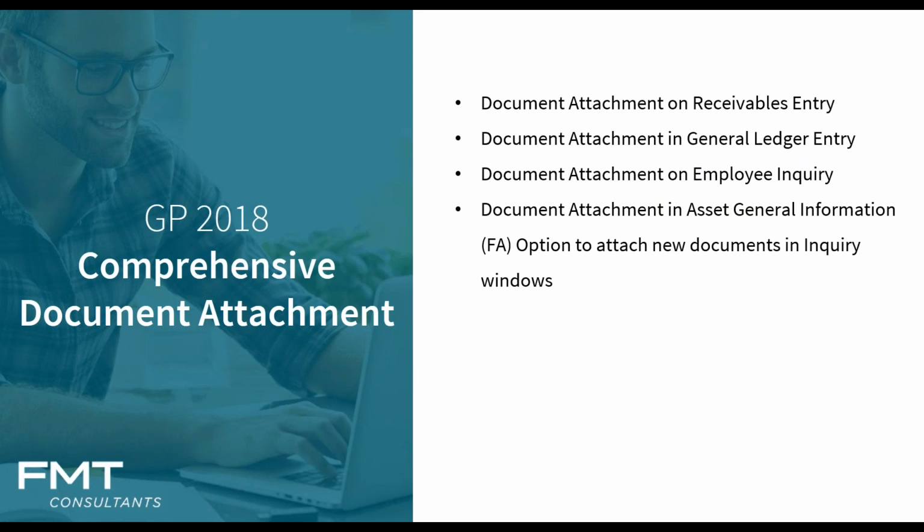Looking at the enhancements relative to document attach, there have been some new transactions added. We've got document attach on receivables entry. We've got it on general ledger entry as well. So if you have a schedule that you need to attach to a specific journal entry, you can do that now. Employee inquiry. So again, if we've got employee related documents that we want to associate to that employee ID within GP, we can do that. And say we have spec documents, PDFs, whatever, relative to particular fixed assets. If you are using the fixed asset management module within GP, we can attach documents to asset general information through inquiry. So lots of good features there.